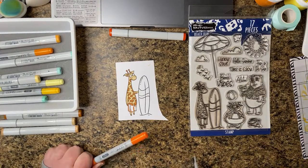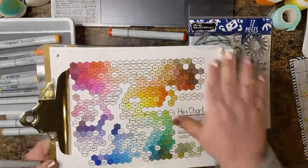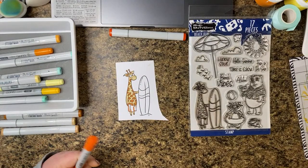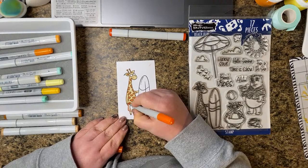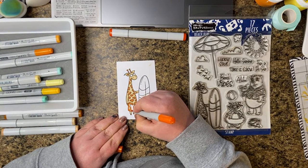I use my chart. I'll show you guys this. This is a chart from Sandy Allnock, I think. Yeah. So I just fill in my colors as I can, and then I just look at the colors that I think go together and blend together. And that's just how I do it.